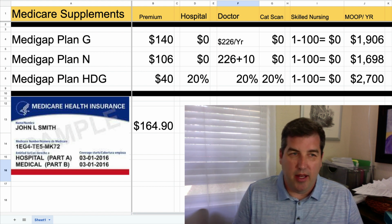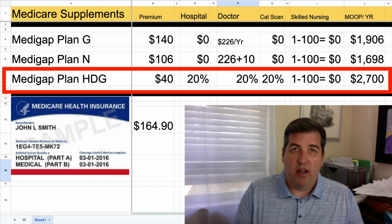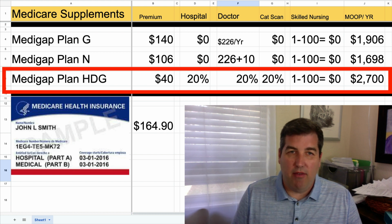So that's the Plan N. The next one is the Plan High Deductible G. Now, this is kind of, for me, people know right away whether they want this plan. It's very inexpensive for the premium, as you see, on average $40.